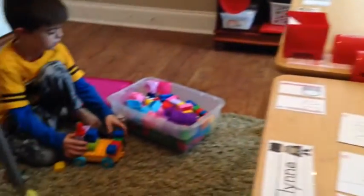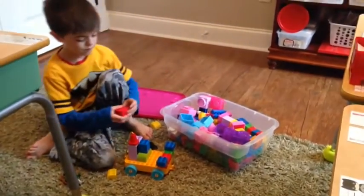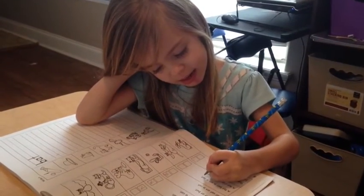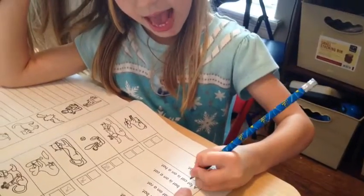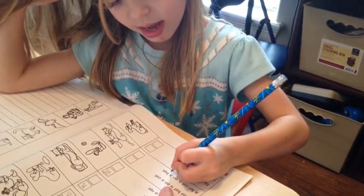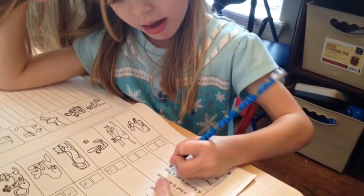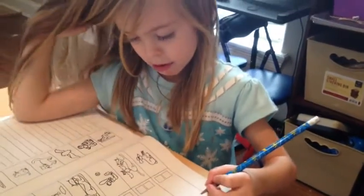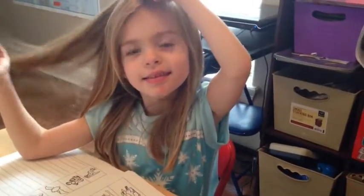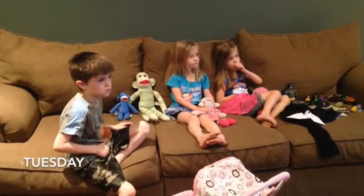Okay. Evangeline's ready to do her phonics book. Yeah, that's what I'm going to do. Everett is doing a center time. I'm just going to get one leg. A fat cat is on a cat. Mommy, I did it. At on a cat? What is this? Yeah, exit. What is this?